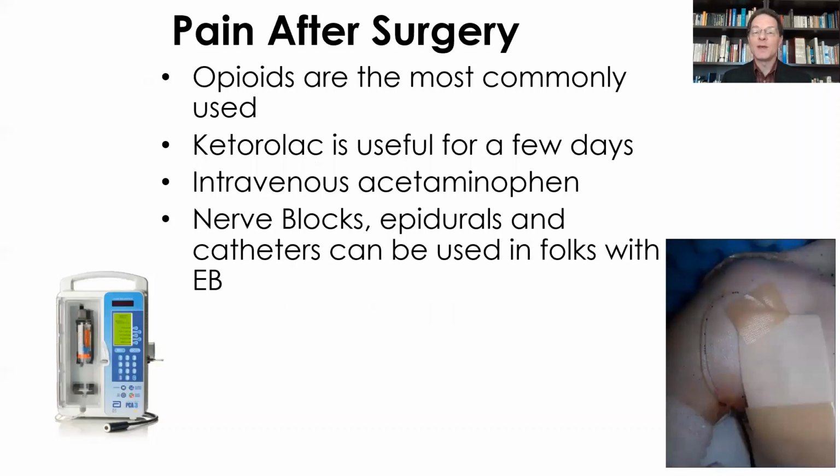Pain after surgery, this is actually breathtakingly easy. We use opioids, we use ketorolac, acetaminophen, ketamine, nerve blocks, epidurals. In other words, we can do pretty much the same thing we do for everybody. The only limitation is experience or exposure to medications where a person might be tolerant or have known side effects, and we can take that into account, but that's true for others as well.